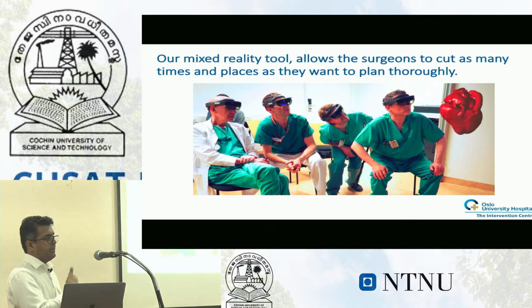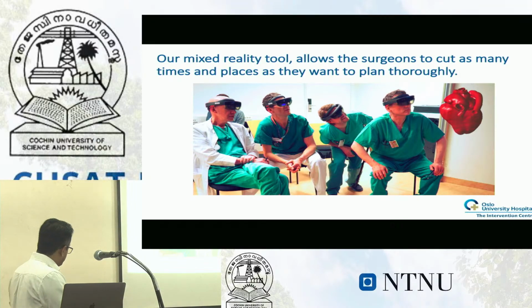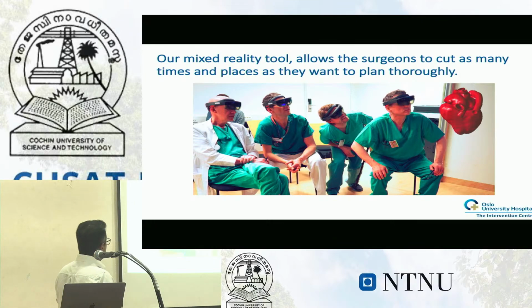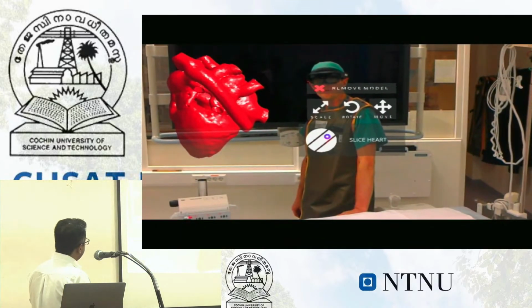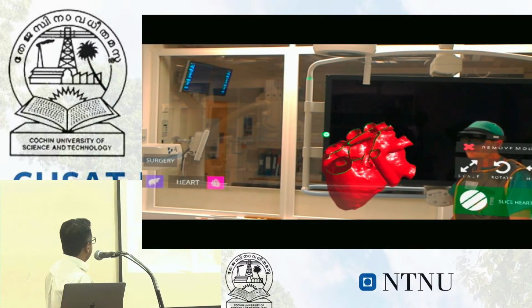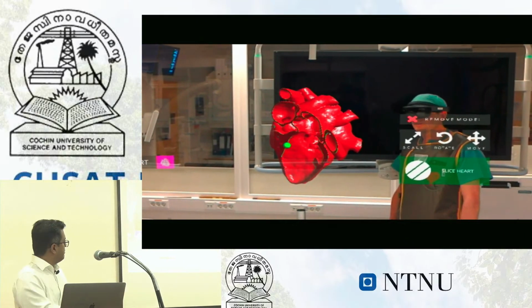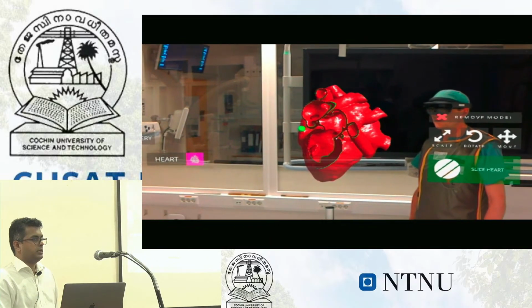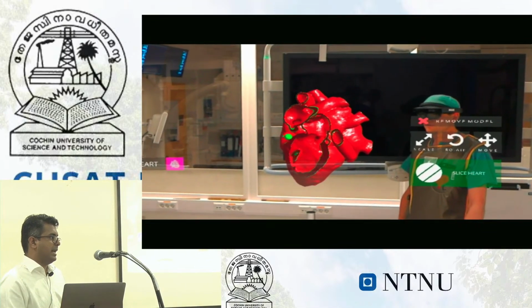So the solution, again, is mixed reality. You can take it into mixed reality. You can of course share it between everyone, and you can cut the 3D model as well. That could be done in any direction, as many times as you want. It's not going to affect anything. So here is an example. You're slicing the heart. You can just move the ball and cut however you want, and see the interior structures of the heart, which is very necessary for the planning.